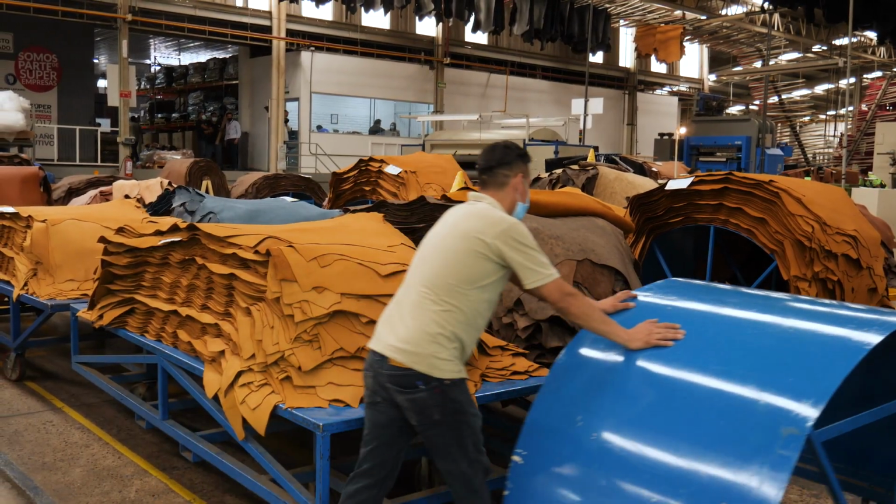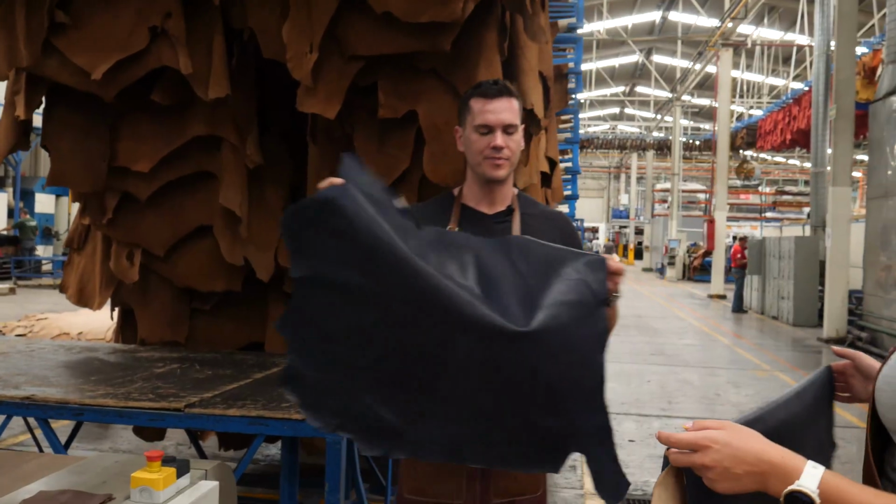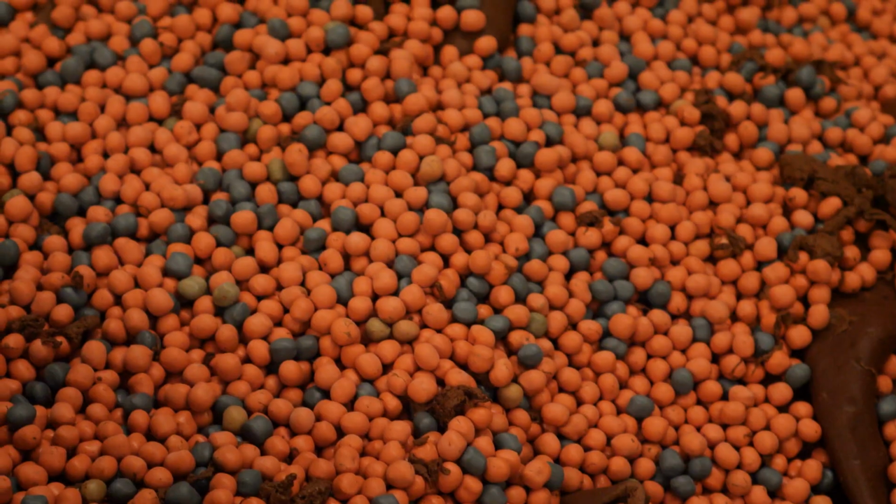There's some technology they use here that is not only unique to this tannery in Mexico, but unique to this tannery in the entire world of tanneries. So, you think you know leather? Let's check it out.